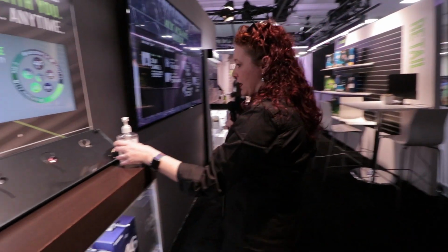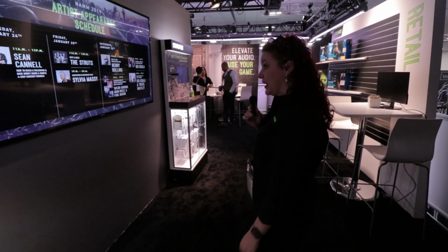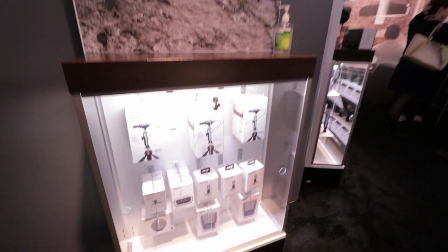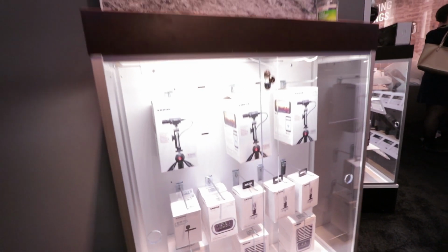So because this is a sales show, something that we like to do is show our dealers sort of what our products can look like in the stores. And if you go to the stores and you see our Shure products, you might see similar displays such as this. So it really just helps show what our products can look like in a real-world environment in the stores.